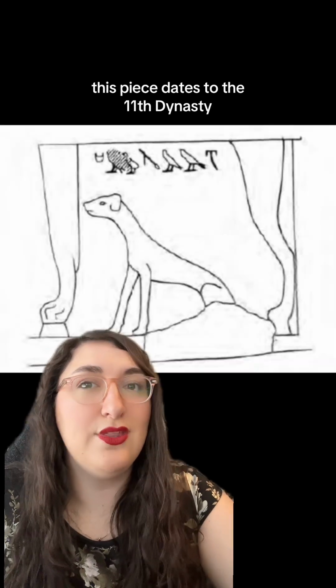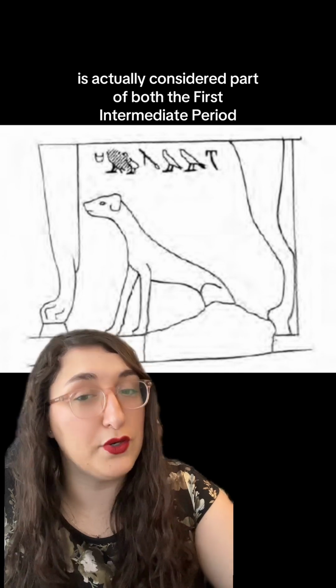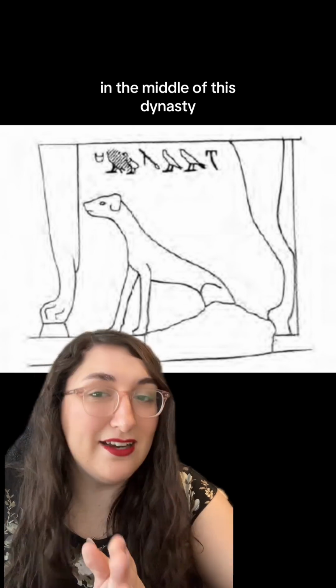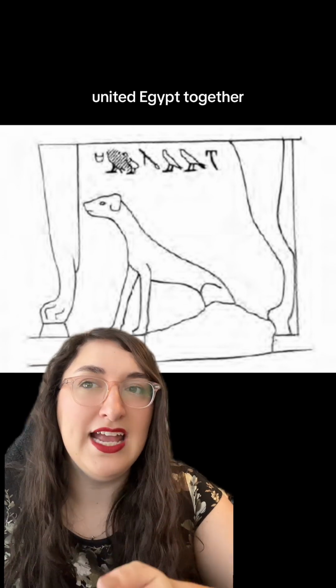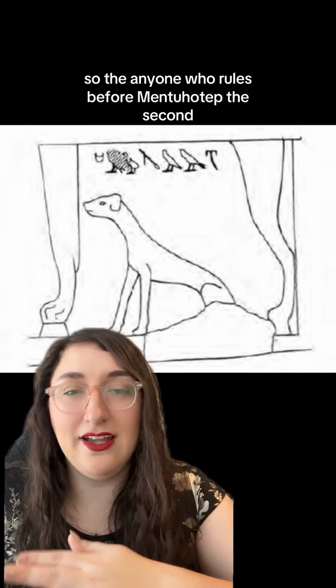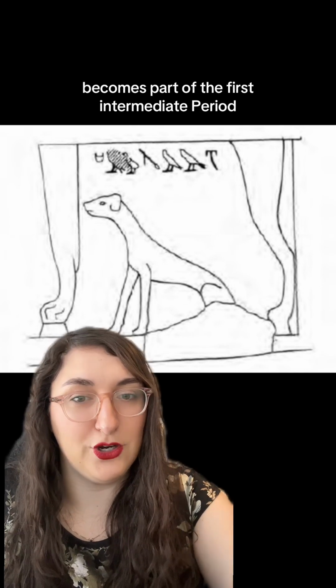This beast dates to the 11th dynasty, which you might not know is actually considered part of both the First Intermediate period and the Middle Kingdom. That is because in the middle of this dynasty, Pharaoh Mentuhotep II united Egypt together. And this is when Egyptologists consider the Middle Kingdom to begin, so anyone who rules before Mentuhotep II becomes part of the First Intermediate period.